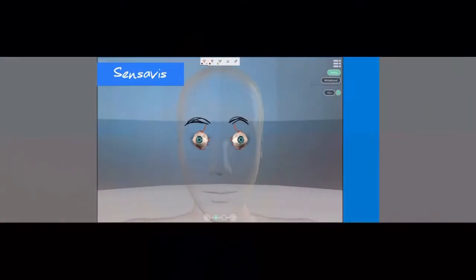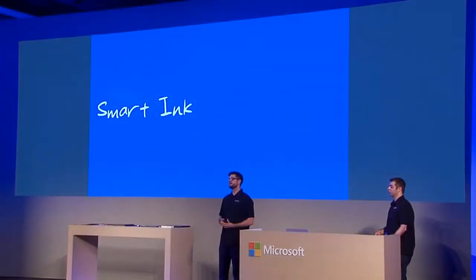When you think about the challenges of taking ink that's drawn on something like a 3D model here in Sensivis, and making sure that that ink sticks to the 3D model as I rotate it and transform it in space. All of that are things that are possible using the Windows Ink platform. But we think Windows Ink doesn't just take care of what happens with ink when you write it, the rendering of ink. It's so much more.